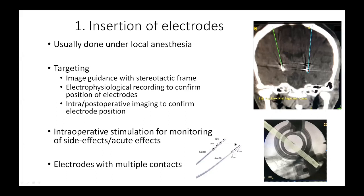And along with it, during this part of the surgery, intraoperatively, the electrodes can be stimulated to see whether there are any acute effects or side effects. If such things are there, then the position of the electrodes can be changed or removed. And another important thing to notice in a deep brain stimulation electrode is that usually this is the electrode that is inserted. This is the tip of the electrode, where there are usually 4 contacts. We have a sort of flexibility to keep any of these contacts on and the other contacts off, or we can keep even 2 contacts on and the other 2 contacts off. So all these flexibilities are possible in deep brain stimulation.